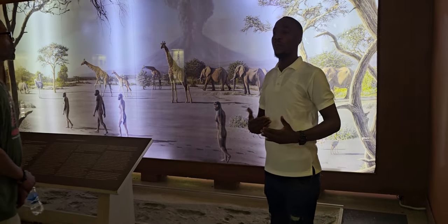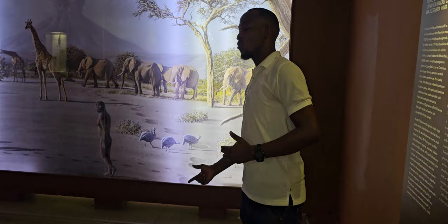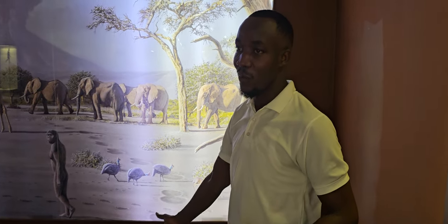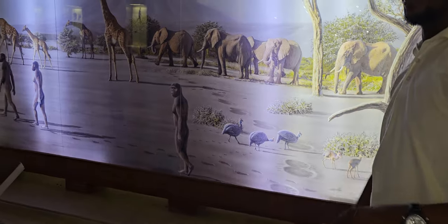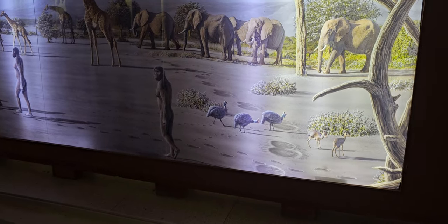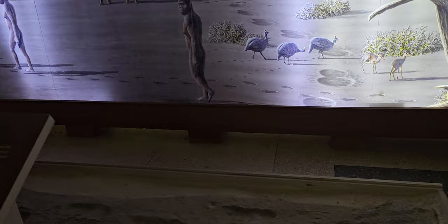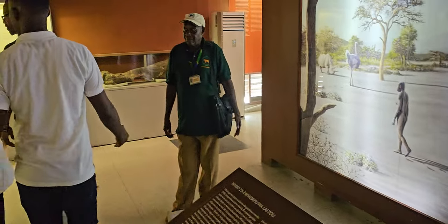The early footprints are about 3.6 million years ago. Yes, and we call them the Laetoli footprints. And these are Australopithecus afarensis. You saw this? Yes, it was a similar presentation. Okay, so this means that we have passed through the river, so we don't need to spend more time here.